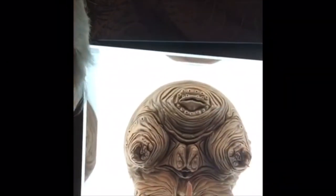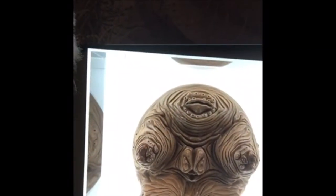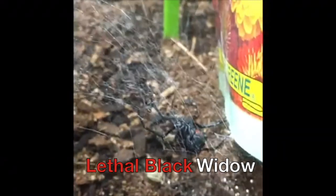Hey, asshole. No, over there. Yeah, it looks like a butt, doesn't it? It's a spigot. A spinneret. It's a spinneret with spigots on it. Looks like a butt to me. I can't believe this is real. This is a real spider.